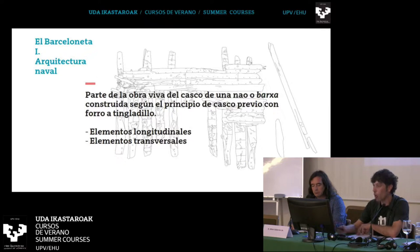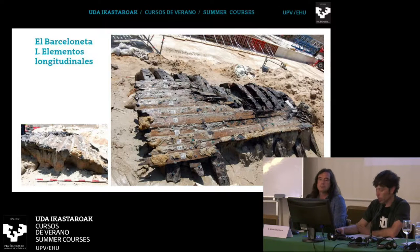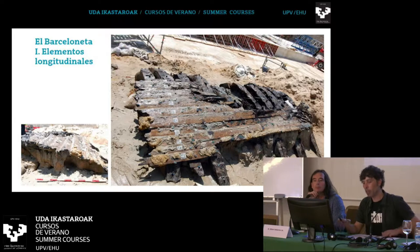If somebody asked me to summarize what Barceloneta 1 actually is, I could say that it is the hull below the waterline of either a nau or a barca, as we would call it in Catalan, built with the inner hull technique and a clinker planking on the outer layer with 11 lines of planks. And you can see quite clearly the overlap of the planks, which is typical in the clinker technique.